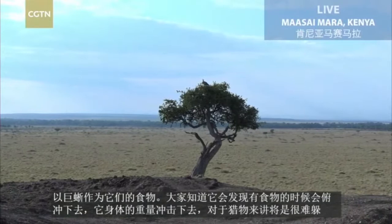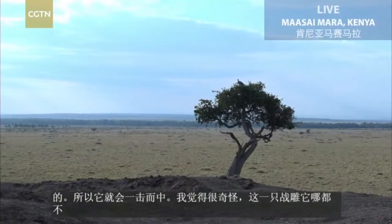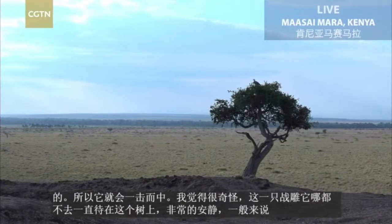I'm very impressed because she's not going anywhere. And she's very calm, but more often than not, most of these eagles, when you see them or when you come close to them, they normally tend to fly away. Very entertained by this eagle. I'll move on maybe and try and look for some cats.